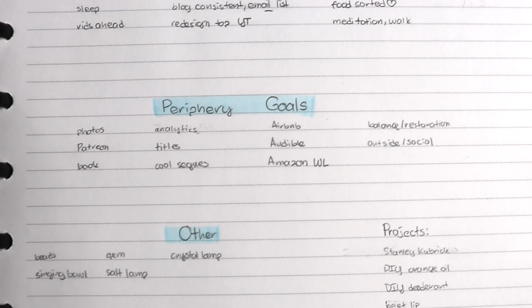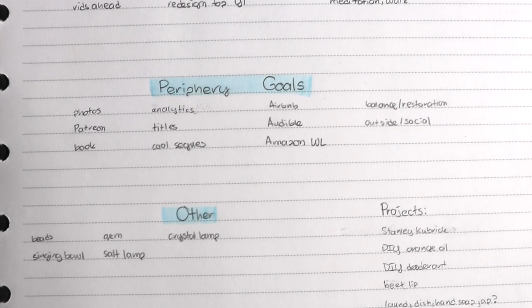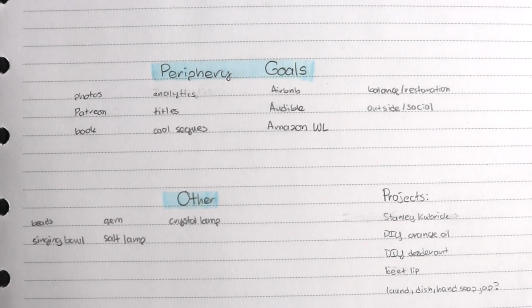Then I have periphery goals, which are the goals that are on the outskirts. I really need to work on them, but I don't have enough time. You can't make too many goals at once. You're not going to get to any of them. You're just going to get overwhelmed.